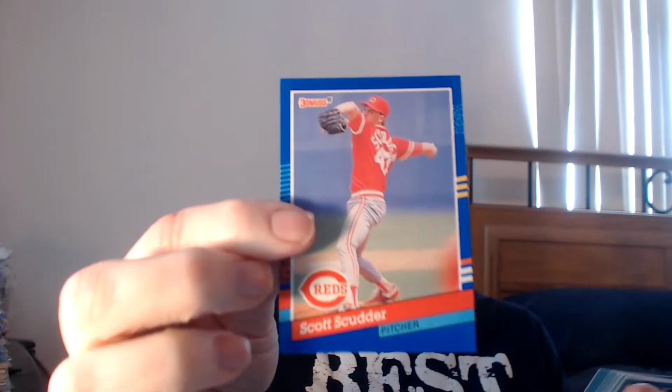Okay, next we have Hal Morris of the Cincinnati Reds, Kenny Rogers of the Texas Rangers, Tim Teufel of the New York Mets, Scott Scudder of the Cincinnati Reds. Then we have Scott Radinsky of the Chicago White Sox.